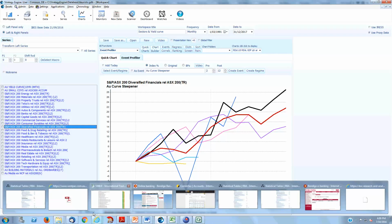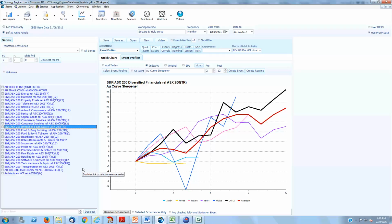So if indeed this is the beginning of a more significant curve steepening phase, then perhaps it has some significant implications for sector relative performance. But as we noted, the steepening that we're seeing to date is very, very minor, and it's probably premature to talk about curve steepening as being a major driver of strategy.